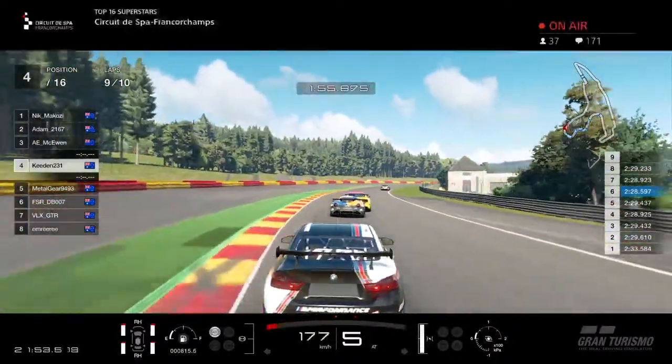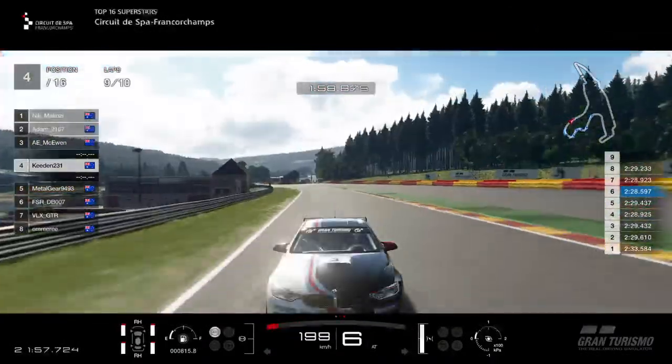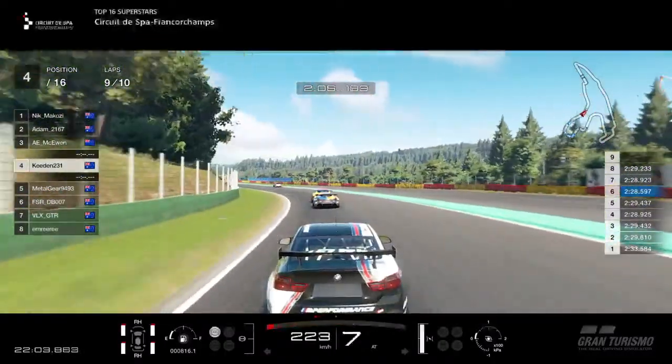Should win this scrap. Actually felt like I had pace for once, and it's an epic scrap by the looks of it. Yeah, it was amazing. It was a little bit messy in some parts, I have to admit, but after that it was a lot of fun.